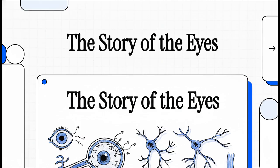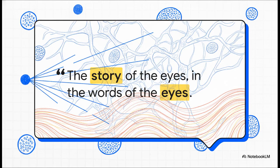It's literally as if the human eye itself is pulling up a chair to talk to you, peeling back the layers of its own insanely complex biology. So the whole thing kicks off with this brilliant premise, the story of the eyes, in the words of the eyes. And man, what a story it is. Because when you actually look past the surface, the eye is the most complex, densely packed piece of real estate in your entire body, outside of the brain itself.